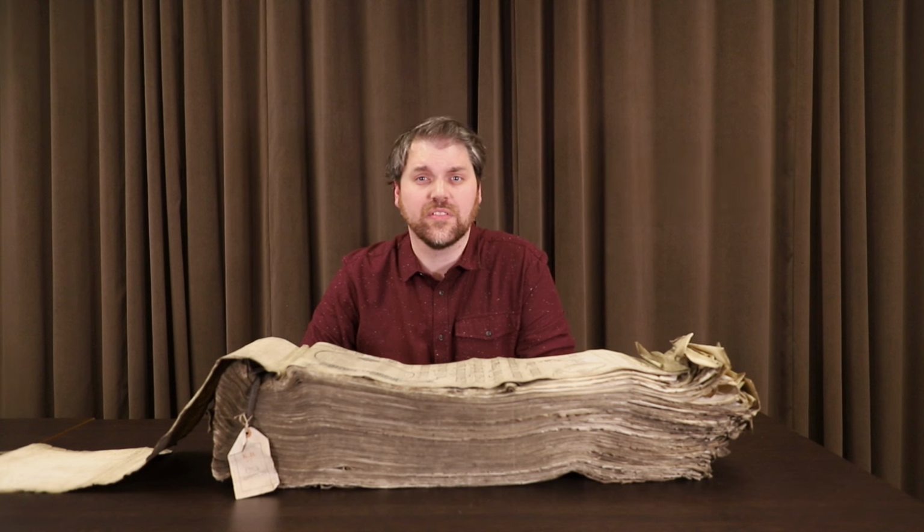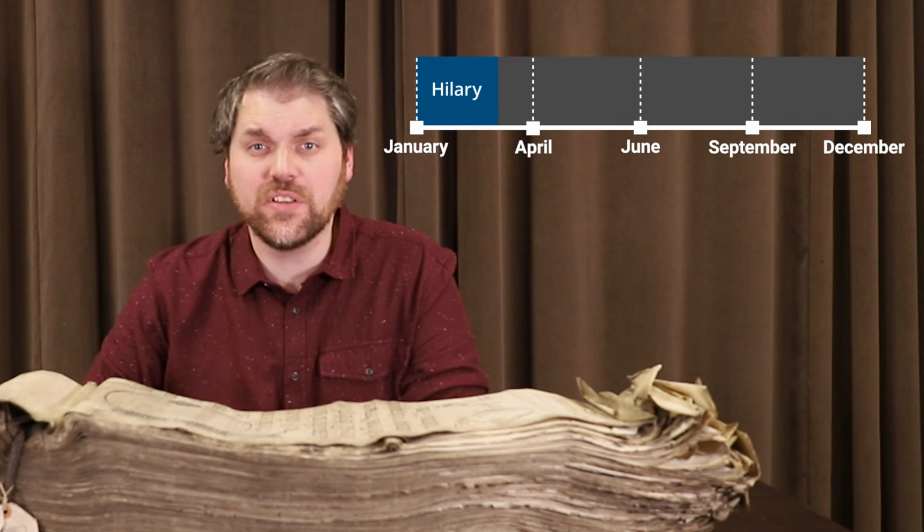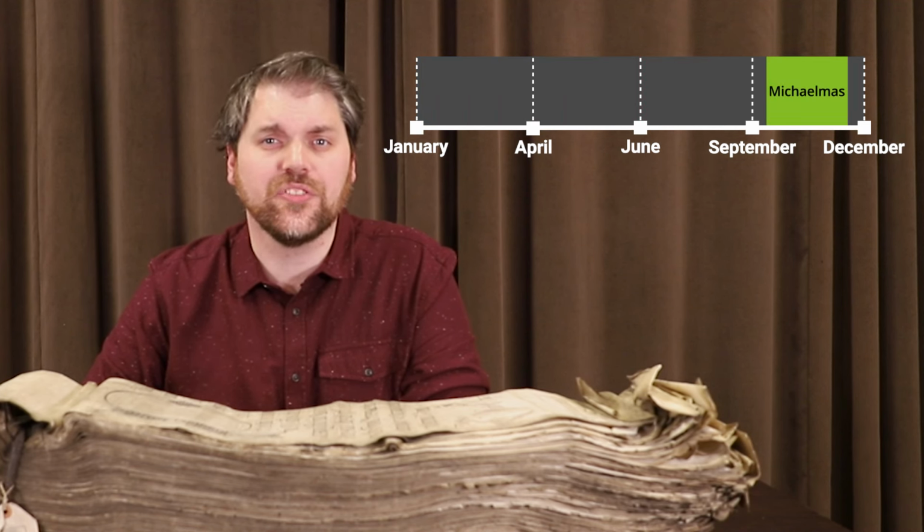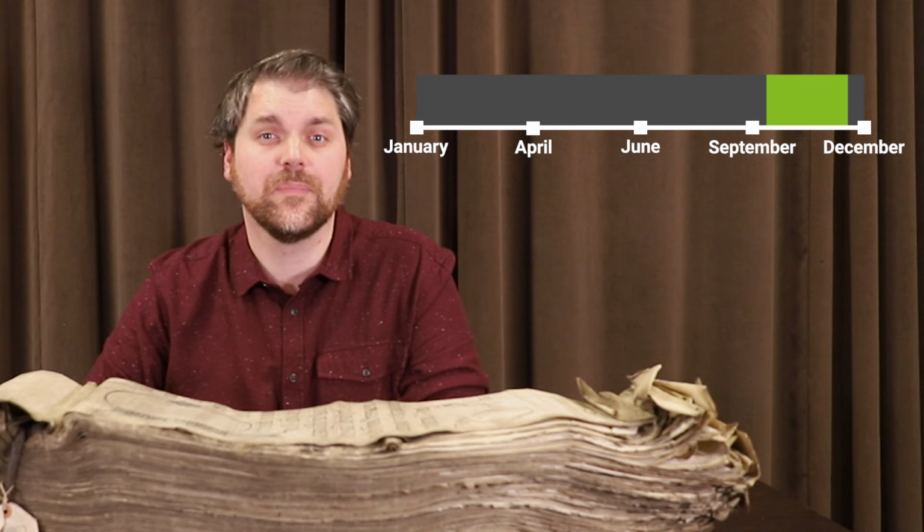KB 27 contains the plea rolls, or coram rege rolls, for the Court of King's Bench. These contain records of proceedings for each case for a given law term. The English common law courts, which included King's Bench, sat 4 times during the year, 4 law terms. These were named after religious festivals: Hilary term in January and February, Easter term in April and May, Trinity term in June and July, and Michaelmas term in late October and November.